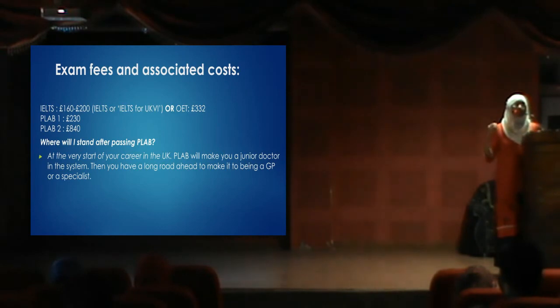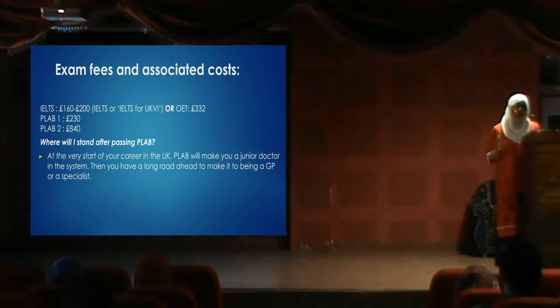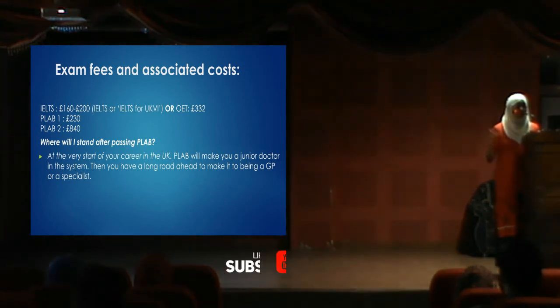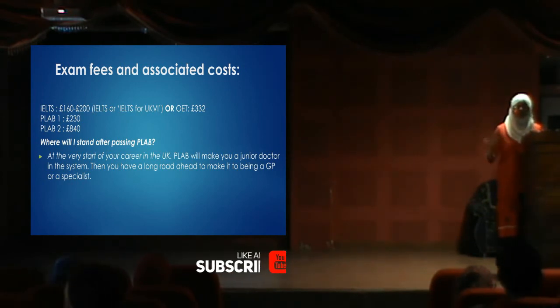So after you clear your PLABs and you do your GMC registration, you're basically at the bottom of the totem pole. You are a junior doctor in their system, and you will have to take further specialty exams to get further in the career if you want to specialize in something or become a consultant or become a GP.